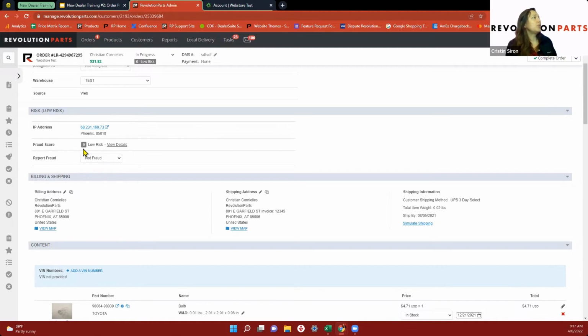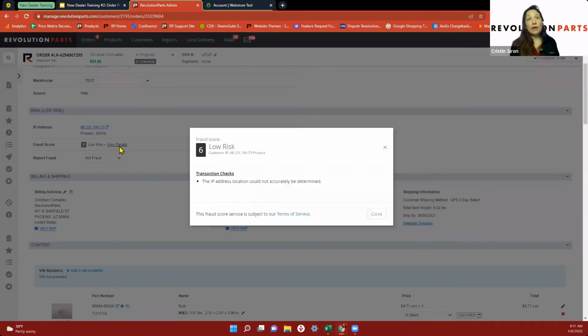The fraud score will be shown here in the risk section. It will also be color coded, so low is green, medium is orange, and high is red. If you want to know more about why that customer was assigned a specific fraud score, you can click on the details button to the right to get general information.